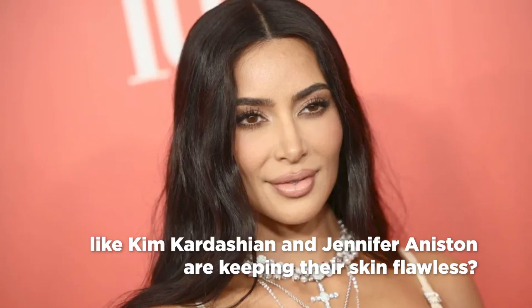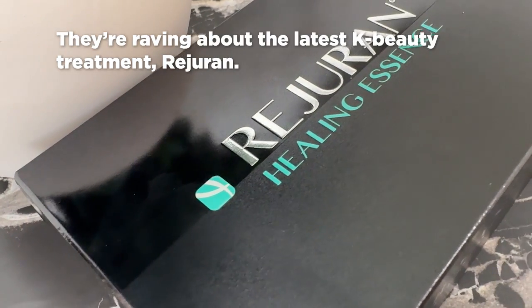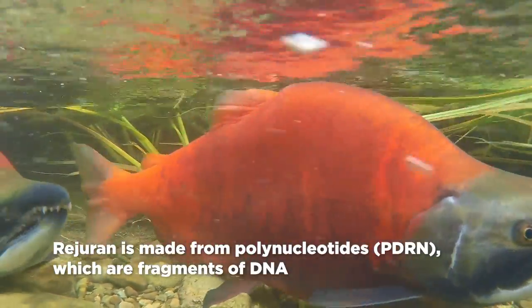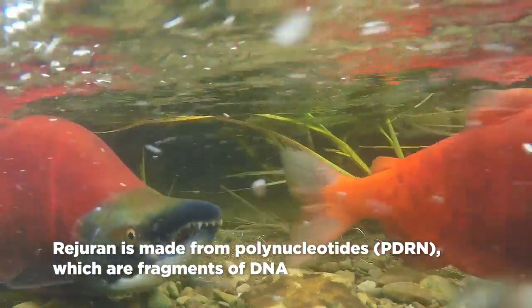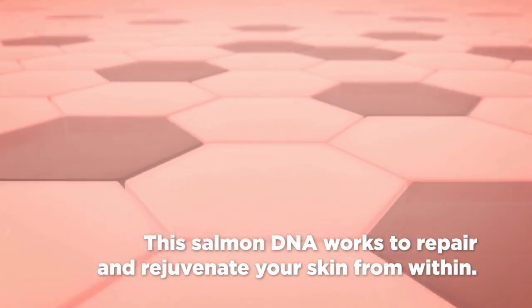Wondering how celebs like Kim Kardashian and Jennifer Aniston are keeping their skin flawless? They're raving about the latest K-beauty treatment, Rejuran. Rejuran is made from polynucleotides, which are fragments of DNA derived from salmon. This salmon DNA works to repair and rejuvenate your skin from within.